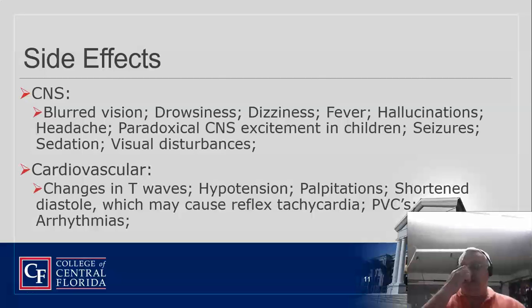Again, it's a CNS depressant, so you're going to get blurred vision, headaches, dizziness. You can actually get a fever from it, believe it or not. You can also have seizures and visual disturbances from it.